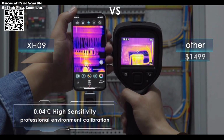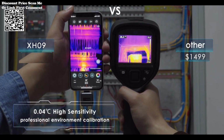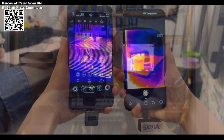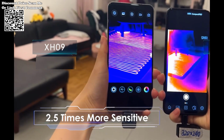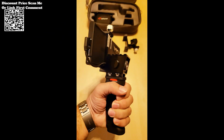In the ever-evolving landscape of technological advancements, the Xinfrared XH09 thermal imaging monocular emerges as a cutting-edge device, offering a myriad of features tailored for both recreational and professional applications. This innovative tool, boasting a 50 Hz night vision capability and a versatile 2x-15x continuous digital zoom, opens up a world of possibilities for enthusiasts and professionals alike.